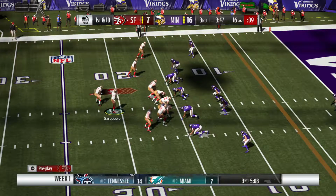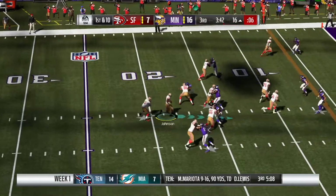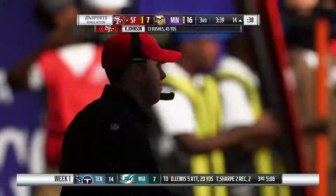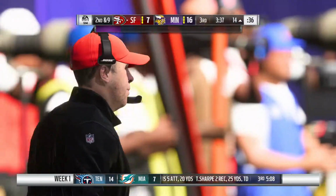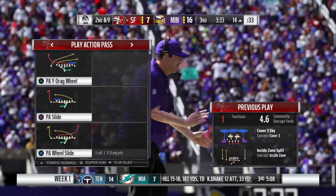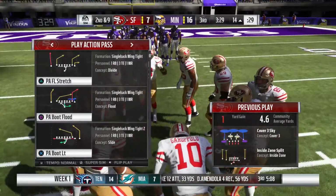1st and 10. They'll run it now out of the gun. They stopped after only a yard, taking it down to the 14. And the big fella stuffed that one up in a big way. I think doubling him has to be a priority because you can't move up to the next level if you don't take care of him first.